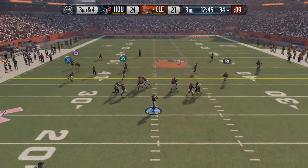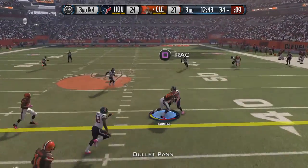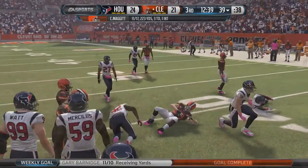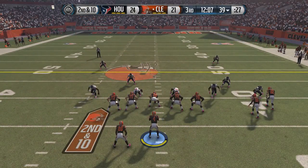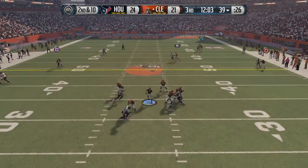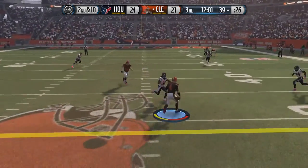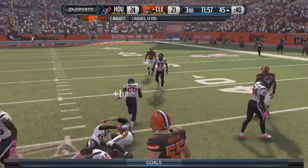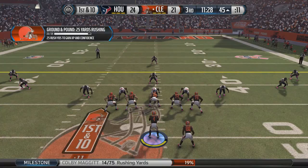It's 3rd and 4. Maggot comes out in shotgun, and he goes over the middle, caught by Barnidge, who's got the first down on the play, and brought down around the 40-yard line. Maggot, 223 yards, 3 touchdowns, and only 1 interception there in the first half. Now on 2nd and 10, Maggot in shotgun, doesn't see anyone open, so he's going to take off. Maggot has the first down, breaks off 2 tackles, and is finally brought down at the 45-yard line. Colby Maggot, 2 carries for 14 yards.